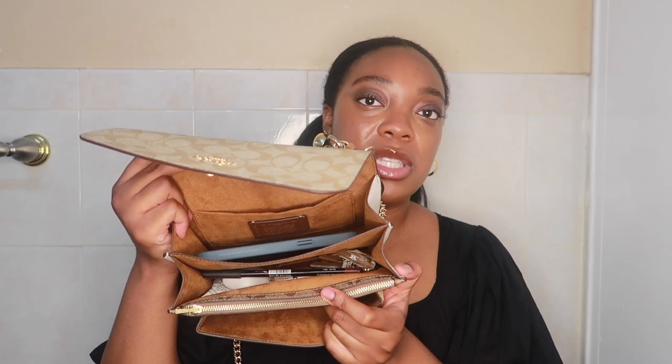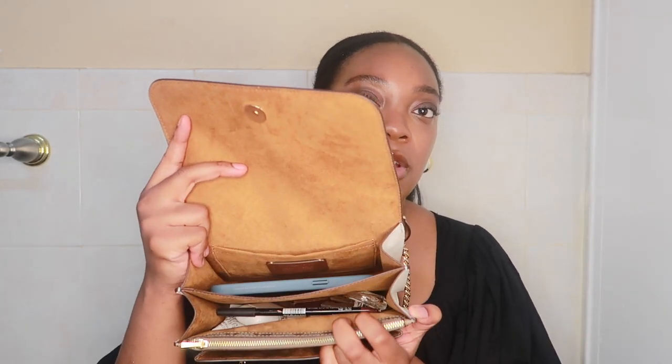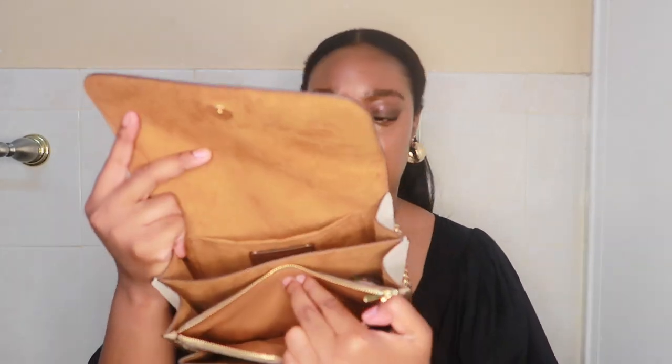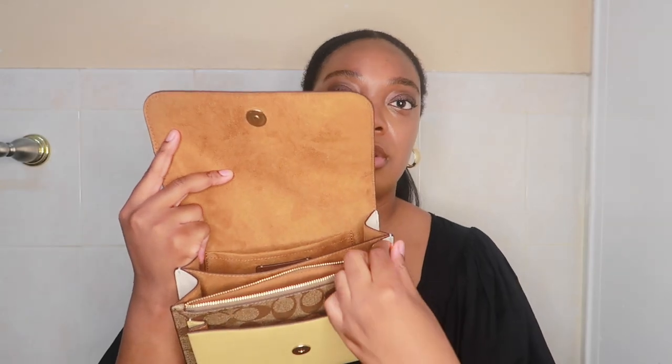I have my lip gloss, right? AirPods. You could even probably put a bigger perfume than this in here, to be honest. But you can see everything is packed up in there really nice. And I still have this pocket completely empty. This pocket completely empty. And I forgot to tell you that in the back, you also get another pocket. So there's just no way to not have enough room with this bag.